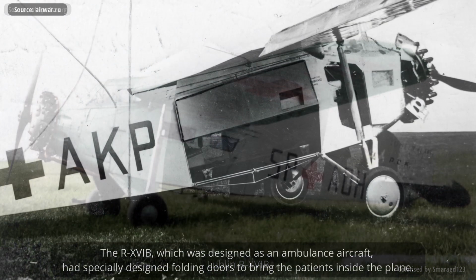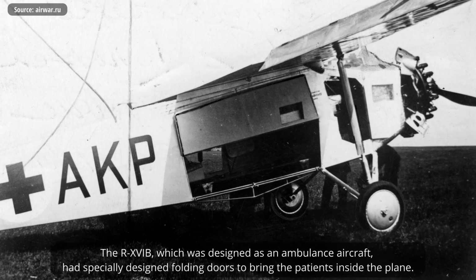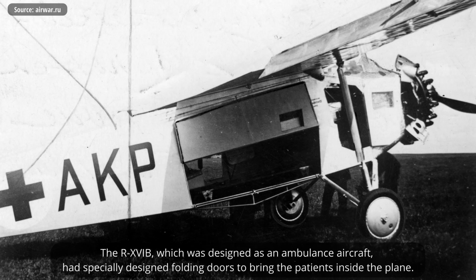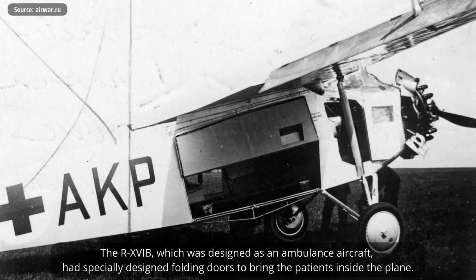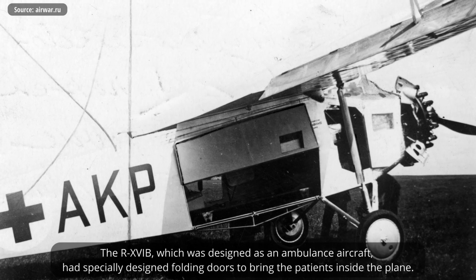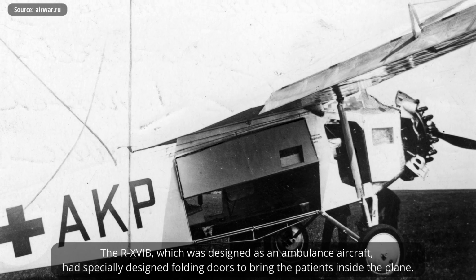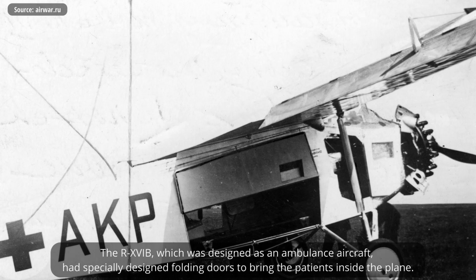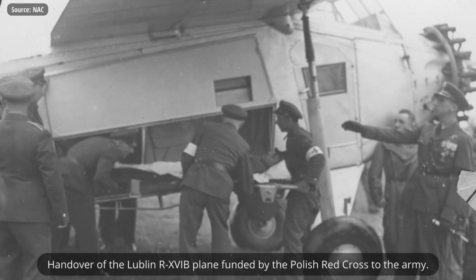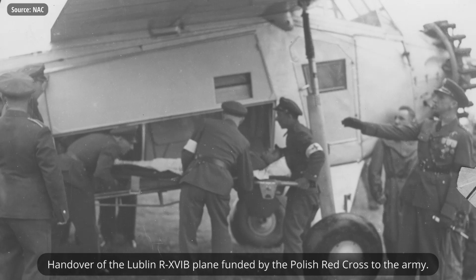In the case of the latter ambulance version, the crew compartment was redesigned to include 2 stretchers, placed one above the other. It was also equipped with shock-absorbing mounts for a more convenient flight for the patients. To bring the patients inside the plane, a large door was placed on the starboard side. On the opposite side, there was a door for the medical attendant. The interior of the medical version was provided with a first aid kit, washstand with running water, and lights.